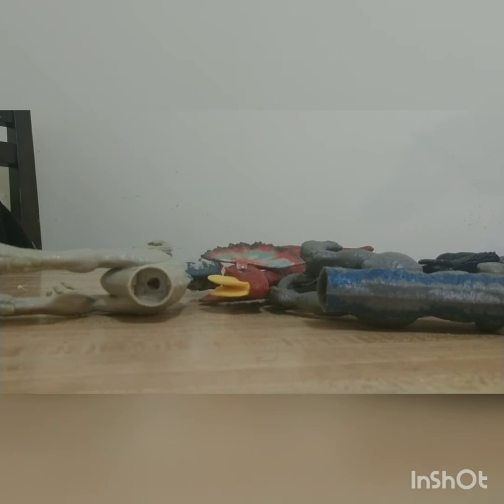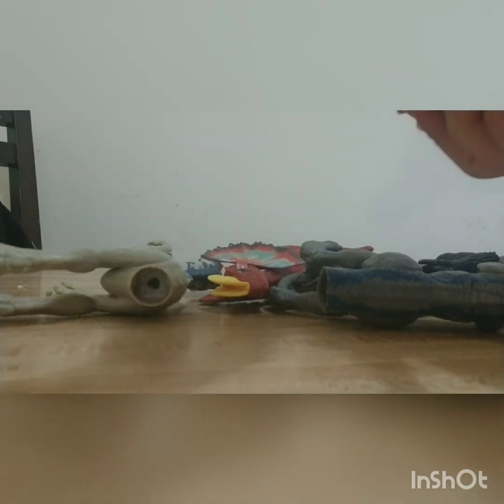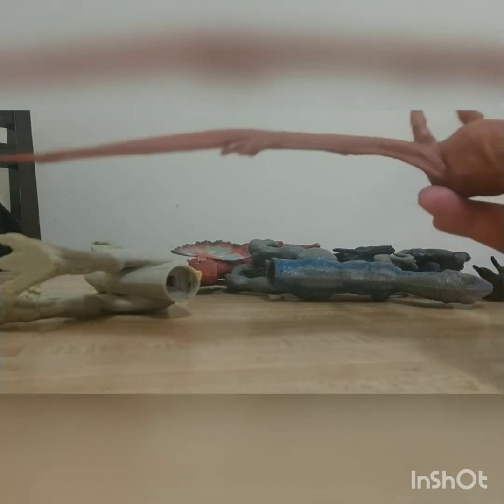And this one might be the only figure that probably could be put alongside other figures in a Jurassic World line, because the rest of these are completely out of scale, maybe with the exception of the Indoraptor, because the Indoraptor seems to be closer to its regular figure series size.